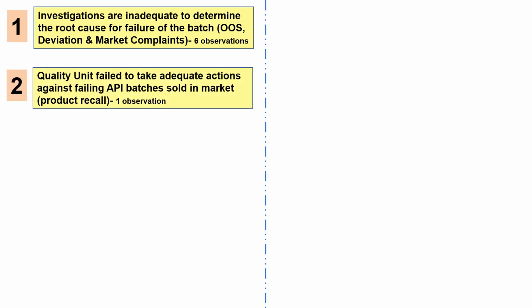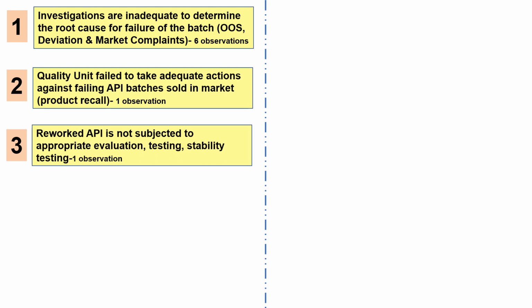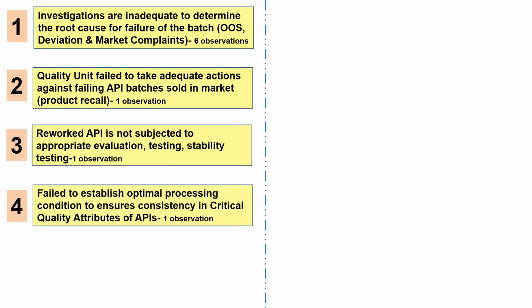The second observation is: quality unit failed to take adequate action against failing API batches sold in the market. This specifically relates to product recall and has only one observation under it. The third observation is: reworked API is not subjected to appropriate evaluation, testing, and stability testing. Again, one observation only. The fourth 483 is: failed to establish optimal processing conditions to ensure consistency in critical quality attributes of API. Again, a single observation.